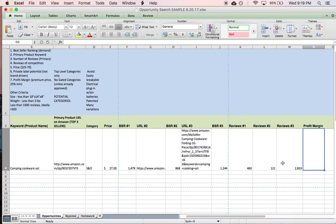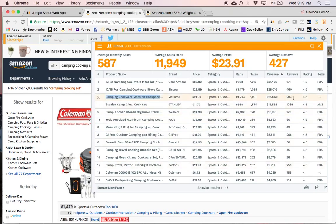Except that one of these guys has a lot of reviews. There's actually 2 of them that have over 1,000 reviews, and they both are doing a lot of sales, but this guy's actually doing more sales. These 2 guys are doing more sales with a lot less reviews. So what that tells me is there's still room in this category.